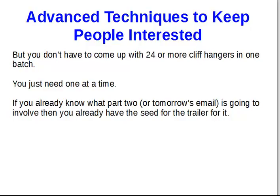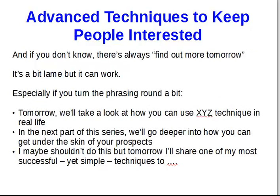As I said, I've done it several times on these slides, and I've deliberately paused slightly longer than I might do clicking between. If you don't know, there's always the find out more tomorrow. It's a bit lame, but it can work, especially if you turn the phrasing round a bit. So tomorrow we'll take a look at how you can use XYZ technique in real life.